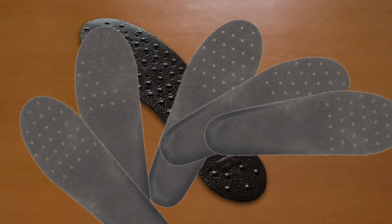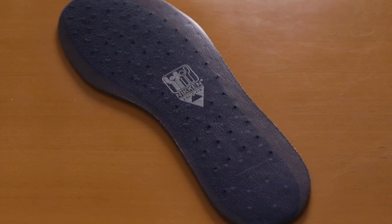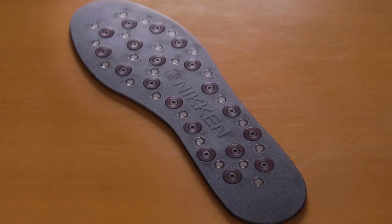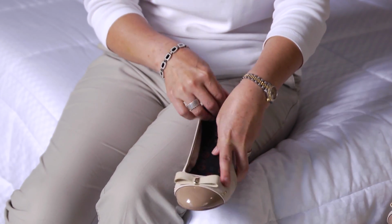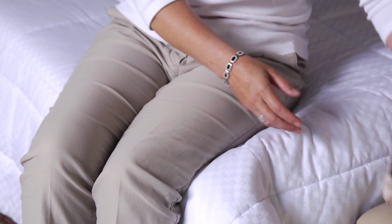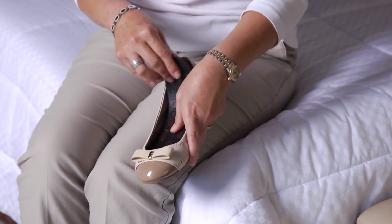Others soon copied the magnetic insole concept. But for us, MagSteps were only the beginning. Over the decades, we found ways to improve the design. But new mStrides are more than an improvement. They're a radical departure from anything seen before. mStrides feature patent-pending DynaFlux Magnetic Technology. DynaFlux was developed exclusively for Nikken, and mStrides are the first application of it in an insole.